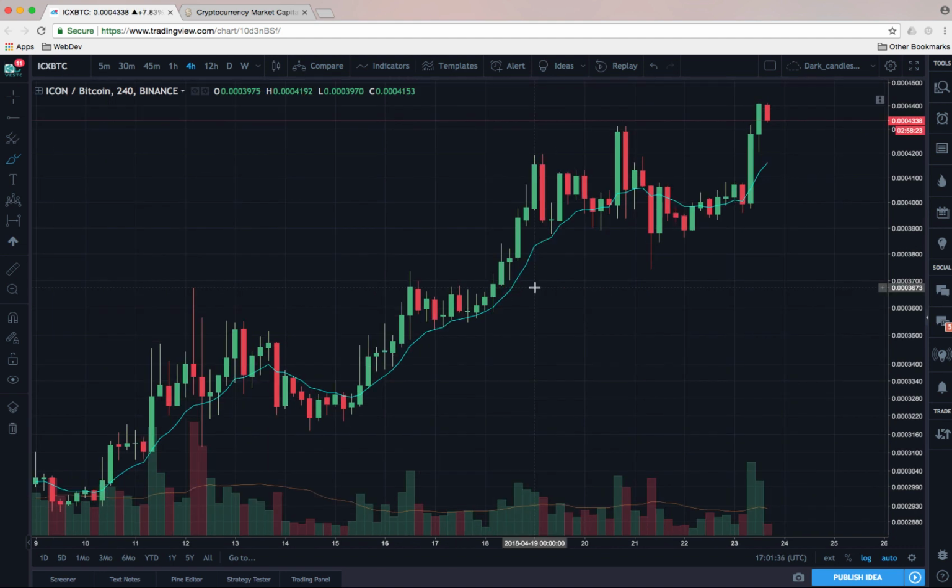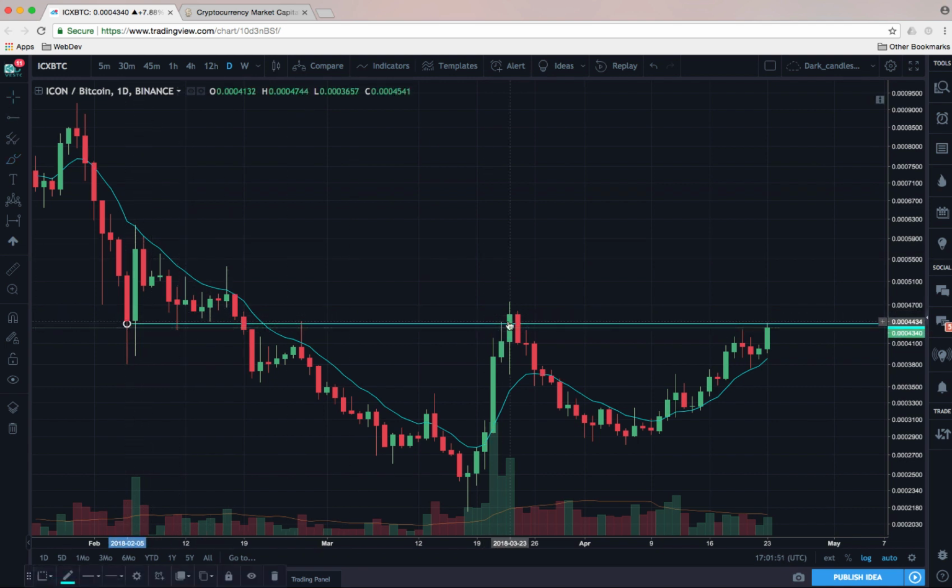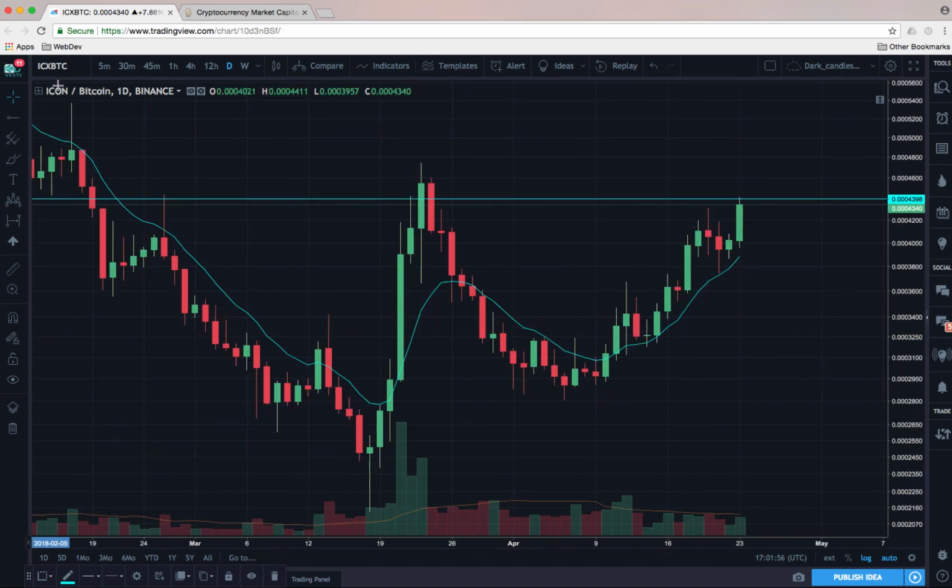Icon moving out of range here, looking like it wants to finally get going again. On the daily charts, looking very strong. Set up a very nice cup and handle pattern. It's just now breaking out. We'll be retesting this most recent high, but I expect it to clear that. That is a resistance area. You can see that first rally paused right around there. And so we're testing it again, but right now it's looking very strong.